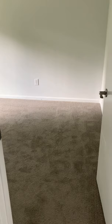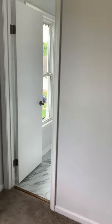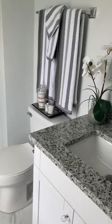And here's the master. Nice master bedroom. Big closet. Sliding door closet, but really nice size, and it does have a bathroom. So got a nice walk-in shower. And again, kind of the same feel for the vanity and toilet, and again, those pretty cool tile floors.